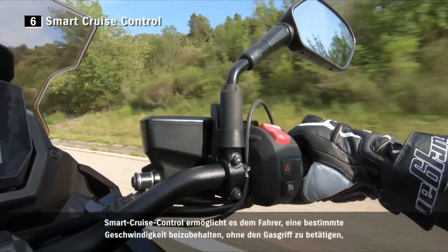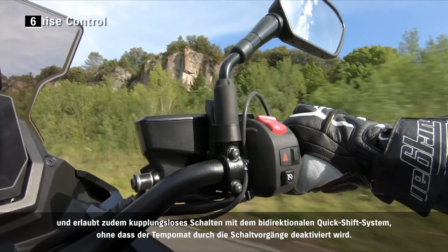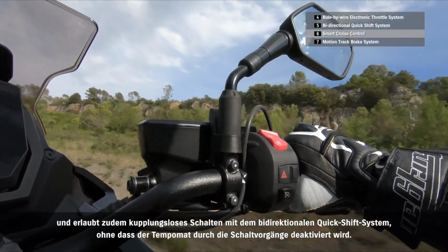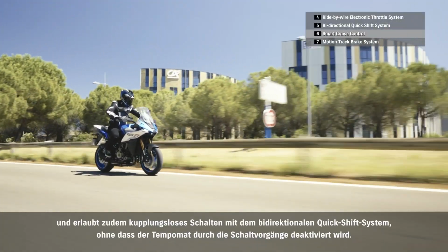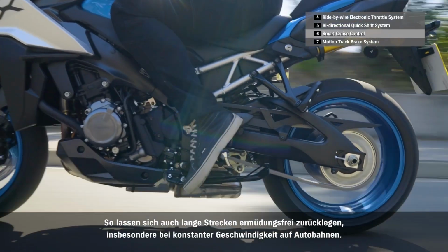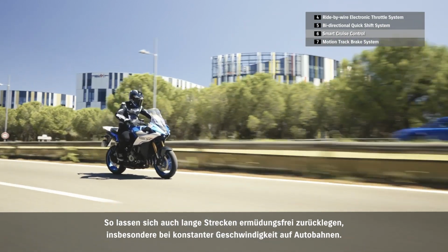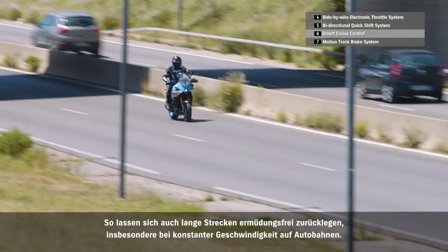Smart Cruise Control allows the rider to maintain a set speed without operating the throttle, and allows the rider to use the bidirectional quick shift system without the clutch-free gear shifts canceling cruise control. This helps reduce fatigue when touring long distances, particularly when traveling at constant speed on highways.